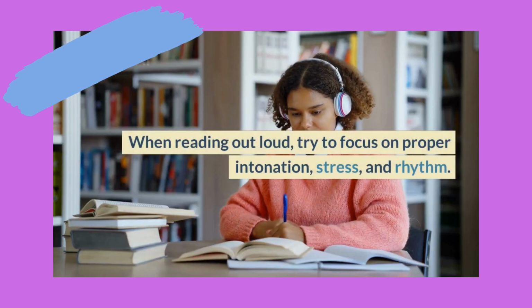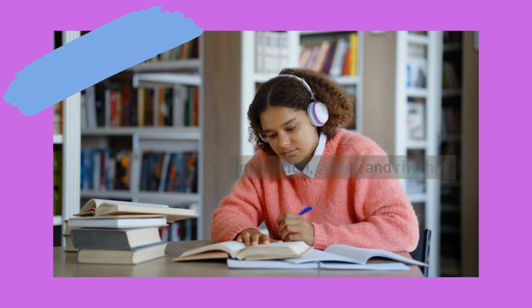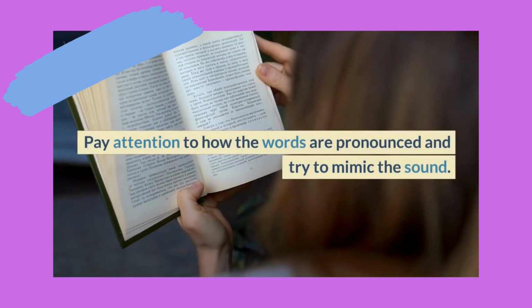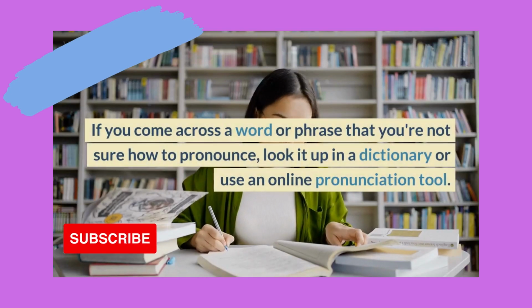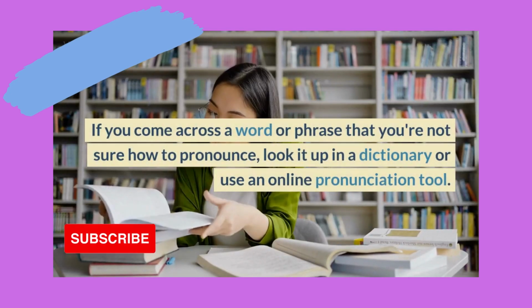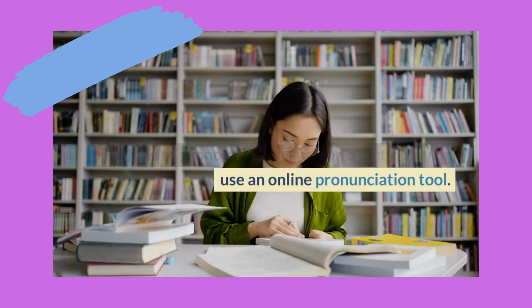When reading out loud, try to focus on proper intonation, stress, and rhythm. Pay attention to how the words are pronounced and try to mimic the sound. If you come across a word or phrase that you're not sure how to pronounce, look it up in a dictionary or use an online pronunciation tool.